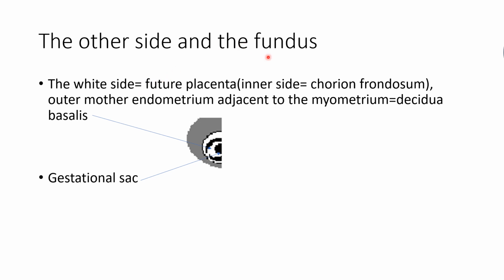This is the other side of the fundus. The white parts are decidual reaction. This part is the future placenta, which contains decidua basalis and trophoblastic cells or chorion frondosum. And this one is the gestational sac.